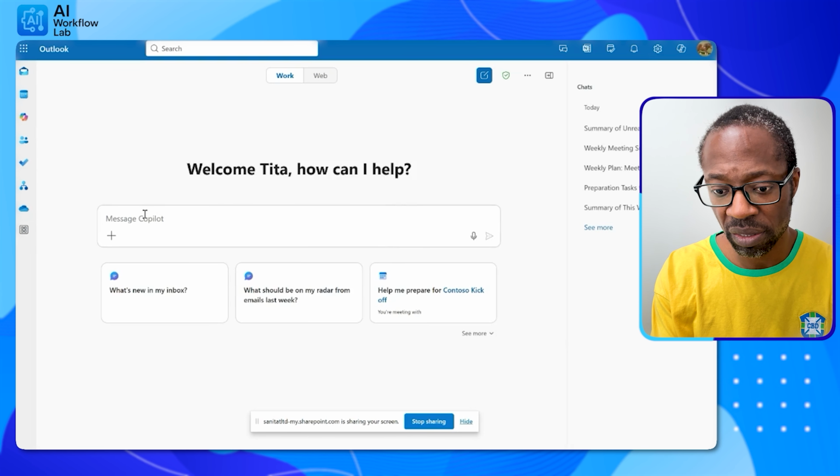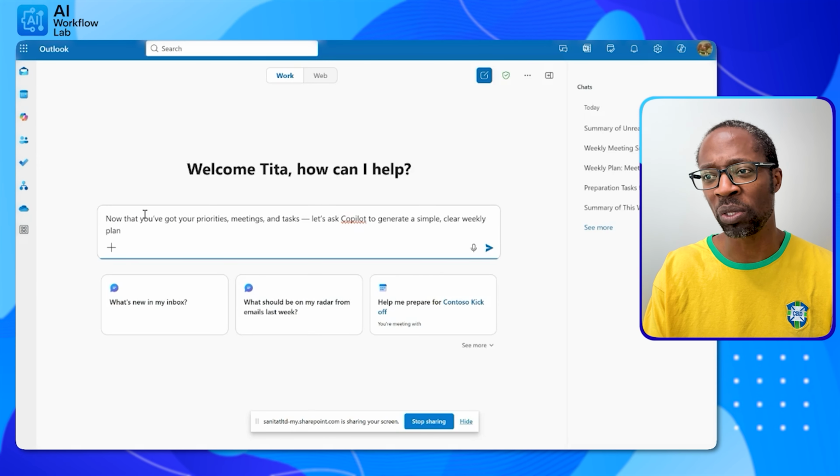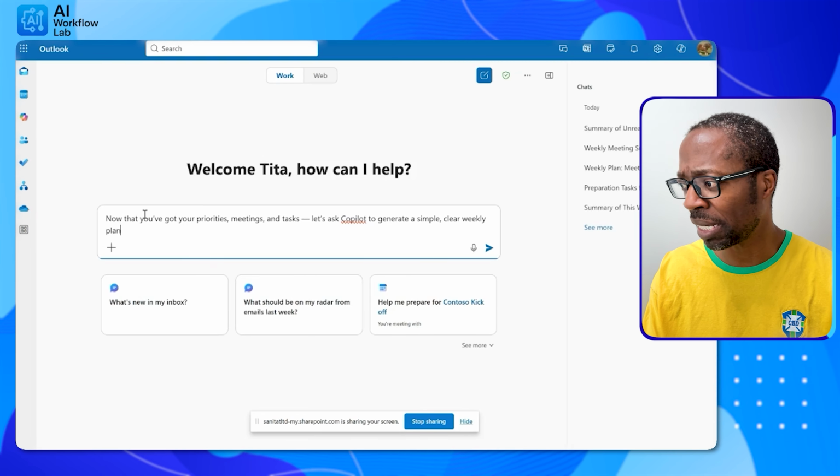Copy and paste. One of my favorite technological features, copy and paste. I feel copy and paste will never leave technology. Sorry, that was a side note. I tend to do that sometimes.